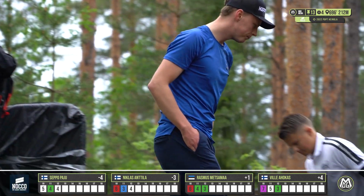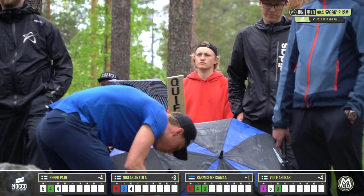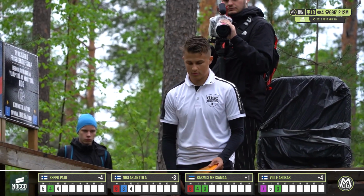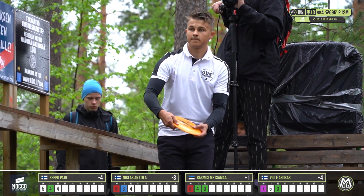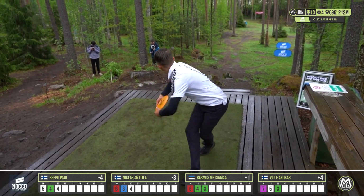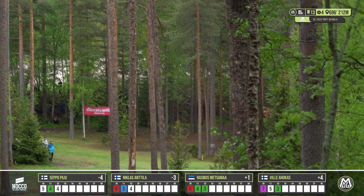Okay, we had a couple of unfortunate executions from Rasmus and Ville there. They both kicked left into the woods. And I have to use their scramble game to fight. Correction: hole 13 ends up as the third hardest hole. That sounds more appropriate. Yes.